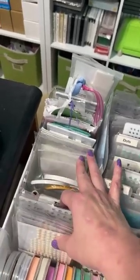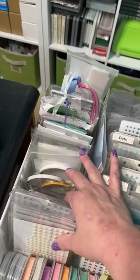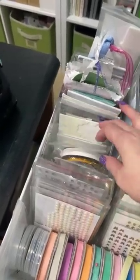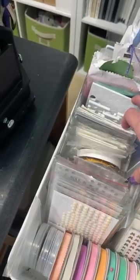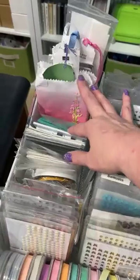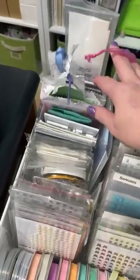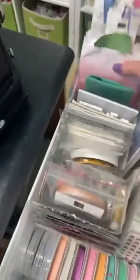I have some ATG refills, some... my brain has gone, some, what's that called? Tear and tape, some dimensionals, some more dimensionals, some pop dots of all sizes, my little cloth to clean my pictures when I scrapbook, so I can get all the fingerprints and everything off of them, and some random little bits and pieces, my plates for my mini cut and emboss, and my foam strips. So that's all up here.